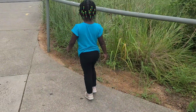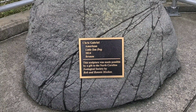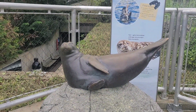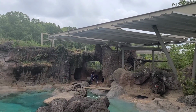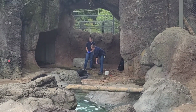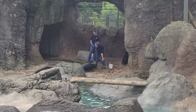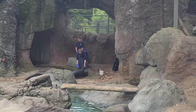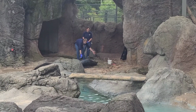Got it. Okay. So this seal, his name is actually Chris Gabriel. He was born in 2014, I'm guessing. It's actually feeding time for the seal, and he knows. He went straight up, like, I am ready to eat. He's so big. The seal is so friendly. Look how he's listening so loud.